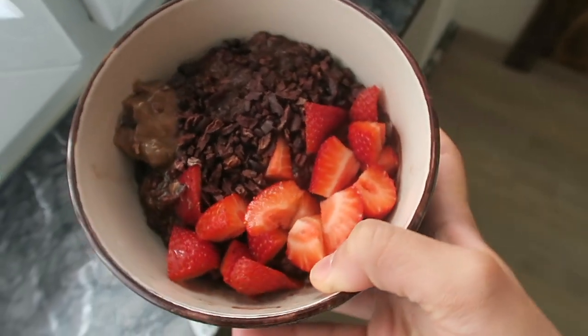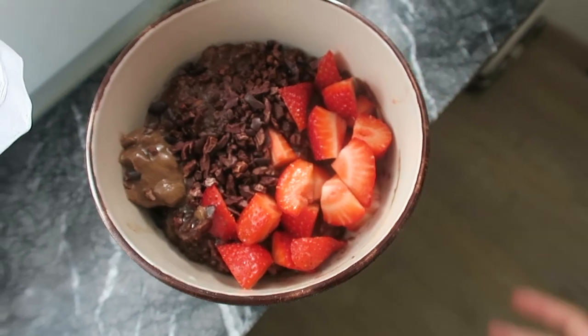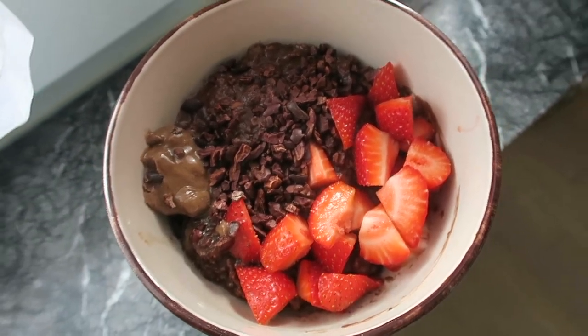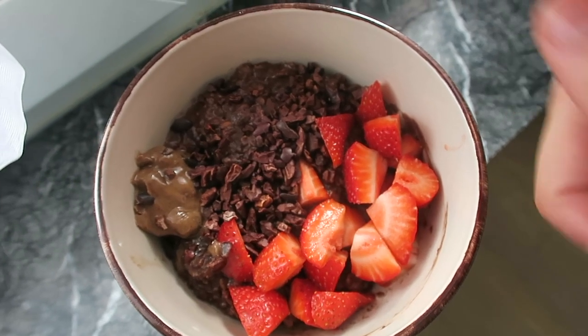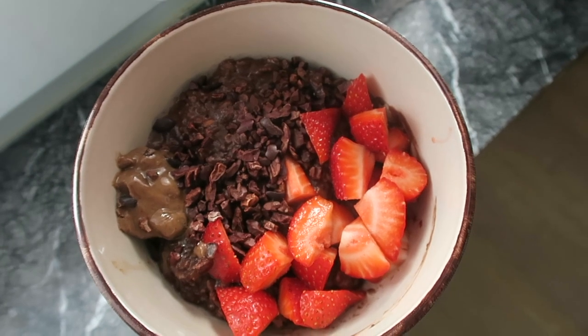This is the finished breakfast, and so good if you want something healthy but also chocolatey, and if you have a sweet tooth like me. And if you add protein, then you have your carbs, your fats with the nut butter, your vitamins, and also your proteins.